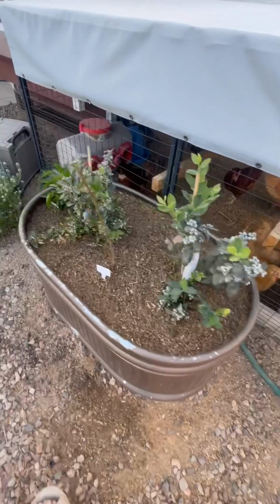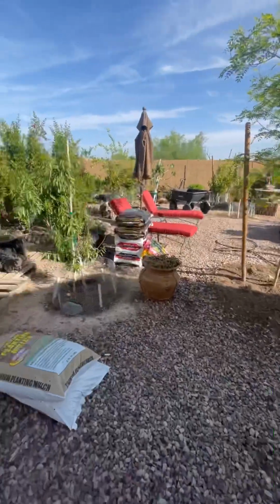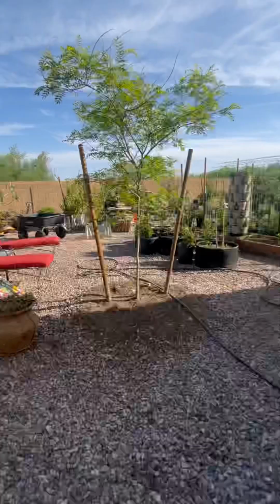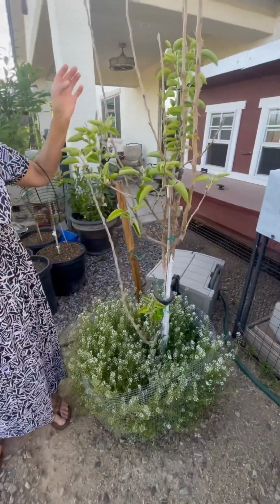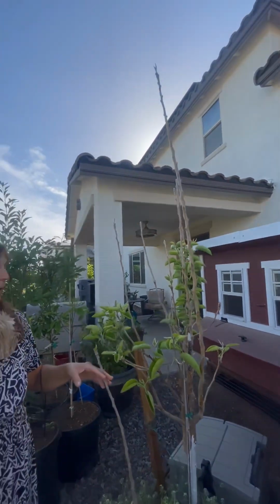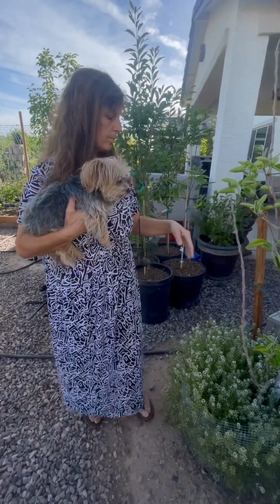This is our blueberries. Asian pear. I forgot the all-in-one almond. That's really greening up. Yeah, it's looking pretty good. And this is the Asian pear. I didn't think this was gonna come back, but you can see it's starting to green up all the way to the top. If you have an Asian pear here, I guess expect that it's a later starter.